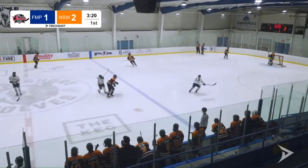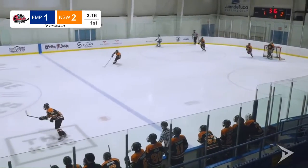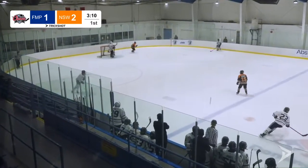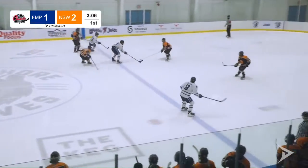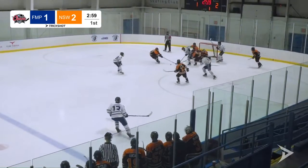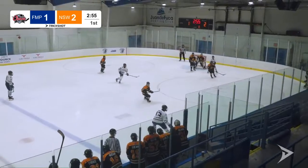Fairmont makes a change. Dump back in, Broussard handing this one off, and out the other way. McCloskey dancing in across the line, down into the corner. McCloskey trying to flip one in front. What a creative play that was, but it doesn't go.